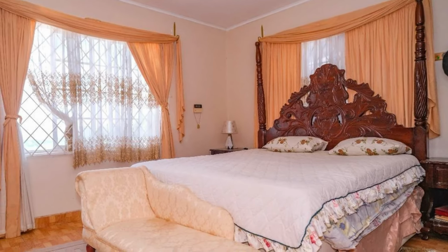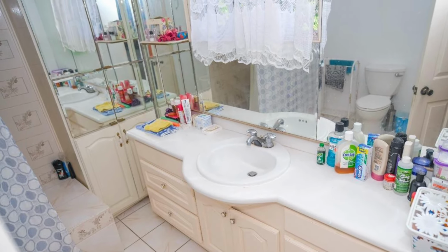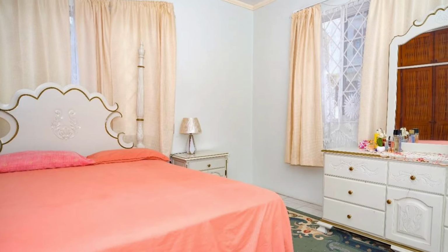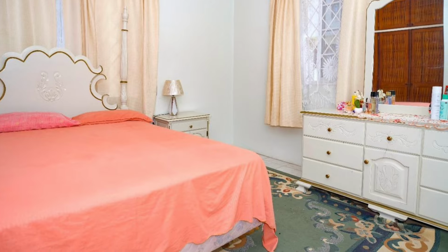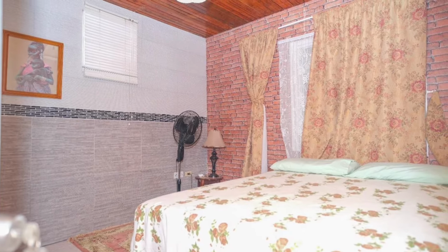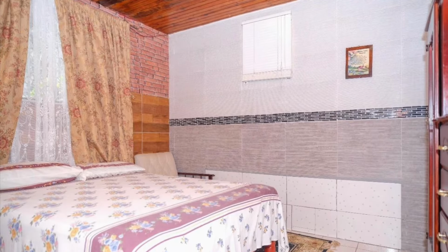fenced. It is a lovely home with the potential to generate additional income through long-term or short-term rentals on platforms such as Airbnb. It is in a desirable location close to the Mandeville Town Center and Winston Jones Highway. The home is well maintained with a flexible layout that can be tweaked to provide additional space.